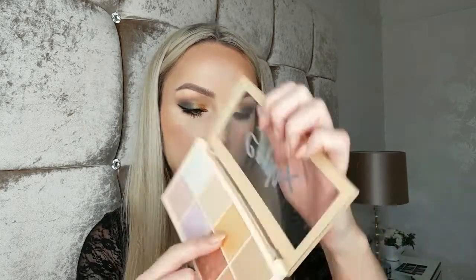So yeah, I'm really shocked at how well these Makeup Revolution and Soph highlighters have performed in terms of swatches. I'm just going to put them on the skin now, and I'll try to use as many as possible on my face, but I'll show you now. So I think I'm going to start off with this golden shade here.